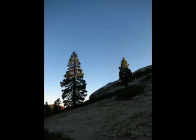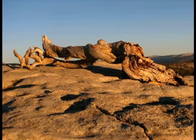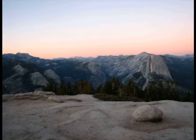Went up to Sentinel Dome. Here's some pines as I climbed up to the top of Sentinel Dome, and here's a picture of Half Dome from the top. Here's the Jeffrey pine that died in the 70s there on the top of Sentinel Dome, and stayed up there till sunset, and just after sunset took this beautiful picture.